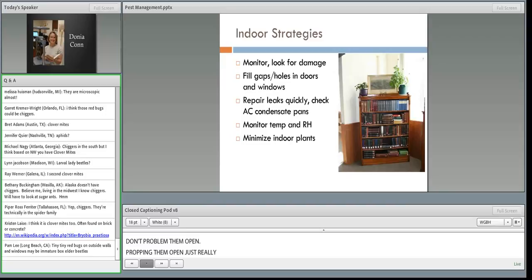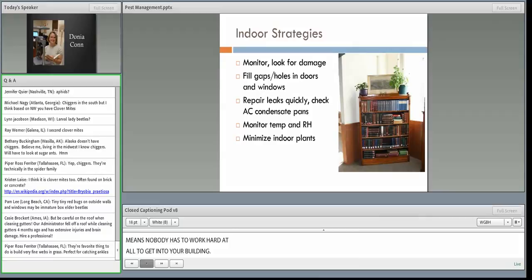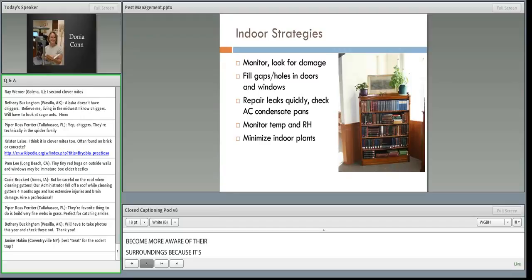When we're looking at the inside of our building, we're always going to be aware. One of the things that I really like to emphasize with my students that I teach at Simmons is to become more aware of their surroundings, because it's amazing what little it takes for us to notice changes in things. So always be monitoring and looking. But you can also monitor with various different devices, and we're going to look at some of those.